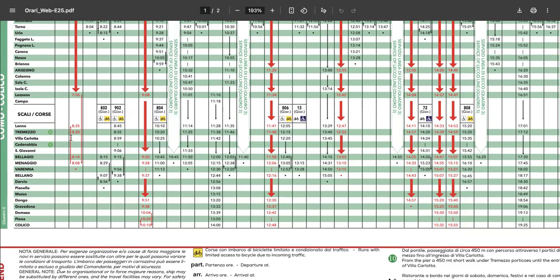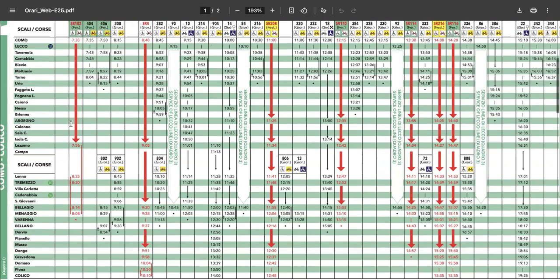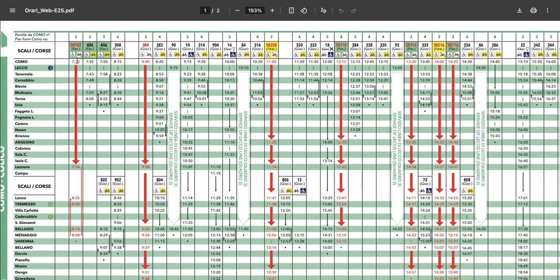Same thing for this one here. If you're trying to understand what these arrows going up and down mean, it means that this one particular leaves Como at 7:50, arrives at Tavanola at 7:58, gets to Urio at 8:15, gets to Torno at 8:22, gets to Moltrasio at 8:27.